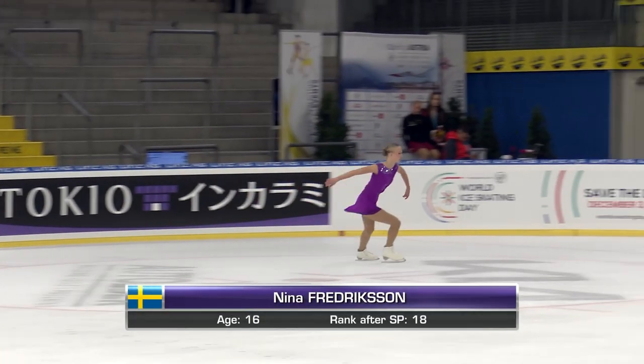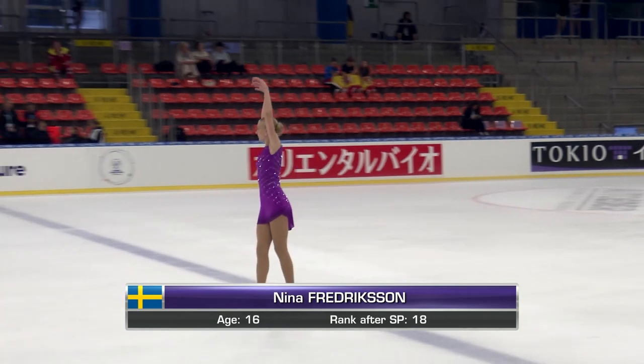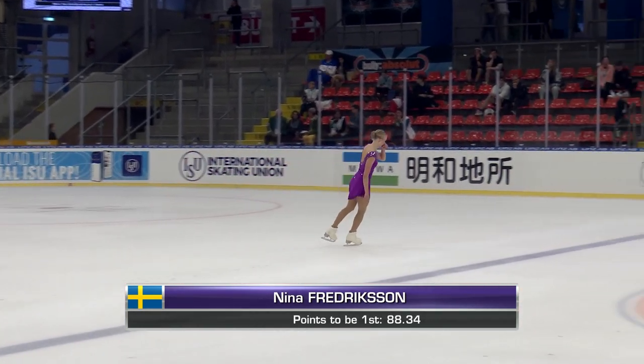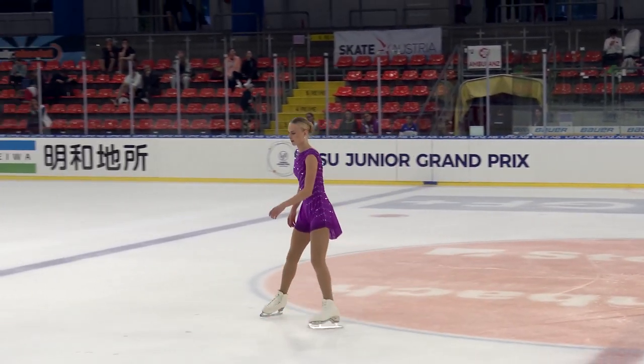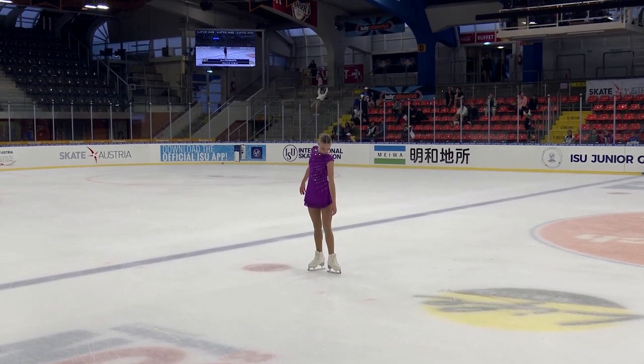Nina Fredriksson, first junior Grand Prix season, Swedish junior national champion. She was 32nd at the World Championships last year. She's 18th after the short program. She needs an 88.34 to take the lead. She'll be skating to the new World Symphony.